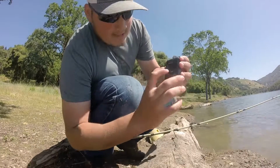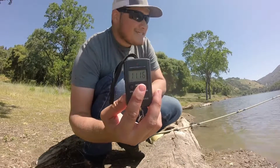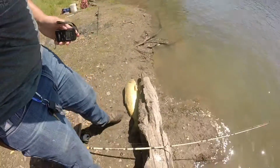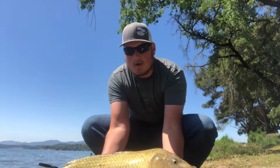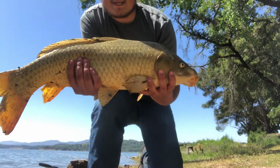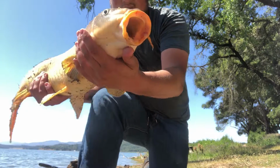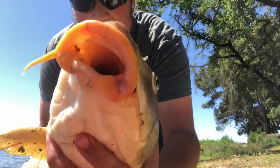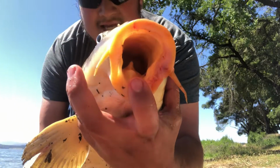That is 11.16. 11 pounds, 16. That is one crazy carp right there, you guys. That thing took off so hard. Look at this, you guys. That is right there one crazy carp. Look at the size of this baby. Look at the size of that mouth. He has a crazy freaking mouth. Look how big that is.